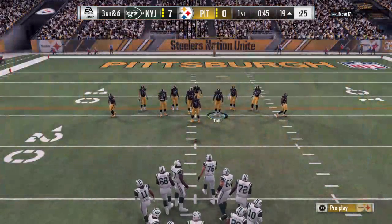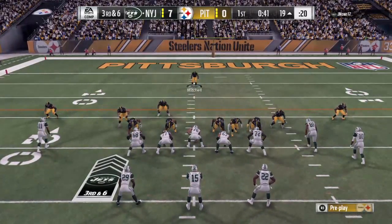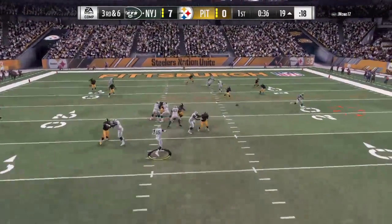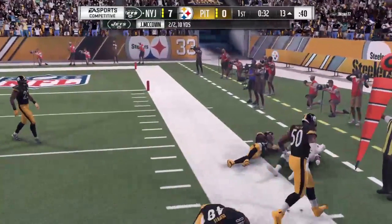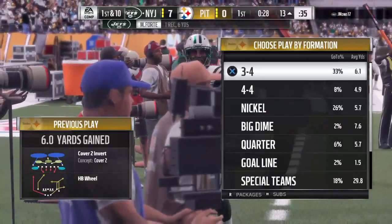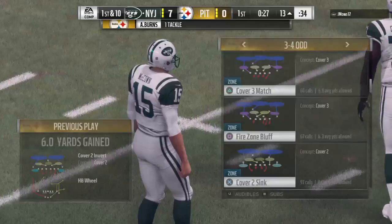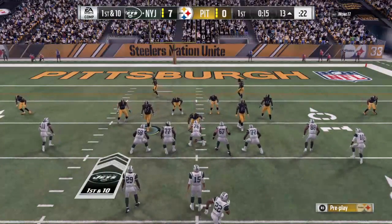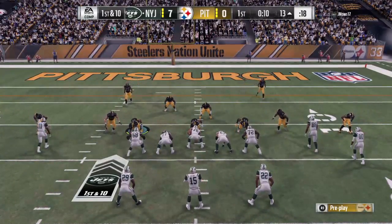And the offense facing a 3rd and 6. From the gun, it's McCown. It's complete. It's Forte. And he takes it down to the 13 and picks up the first. They get 6 on the pickup there as the drive will continue. And on the outside, they're playing press coverage.